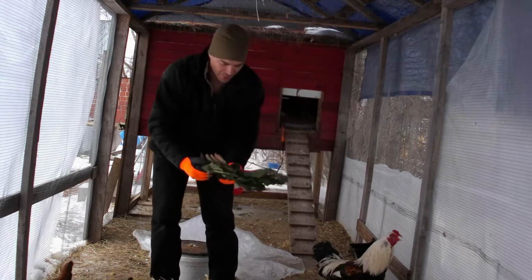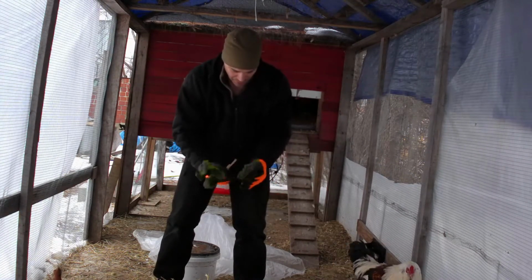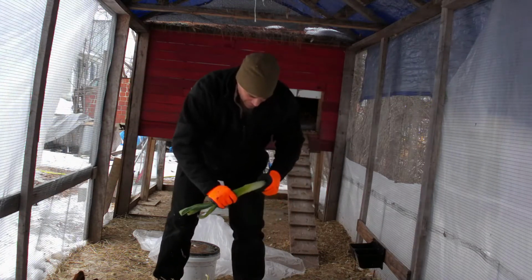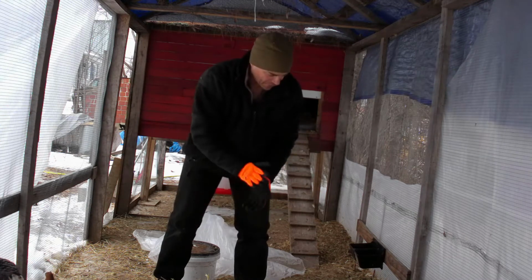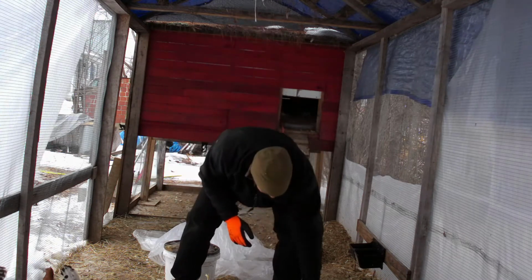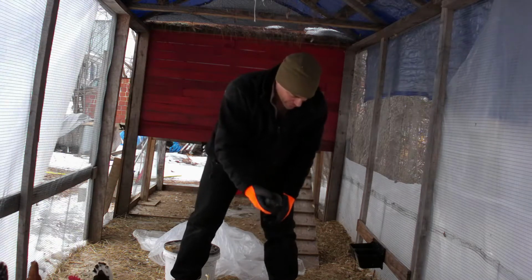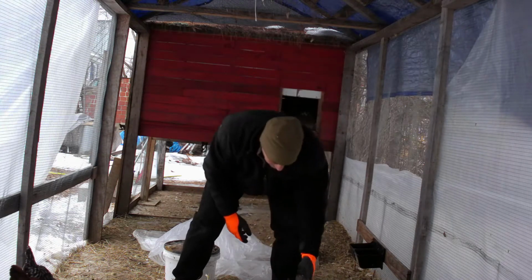Today in their salad, we added some Swiss chard that we bought that we didn't end up using. Us throwing in some leeks too. And we'll see how they like that stuff. A couple of avocados. These I don't think are going to do well in here, but we're going to try them out. Probably should cut them open, but I'm sure they'd eat them.